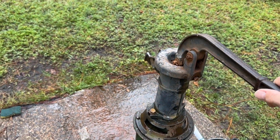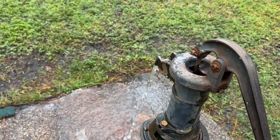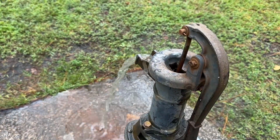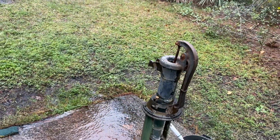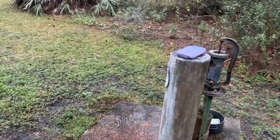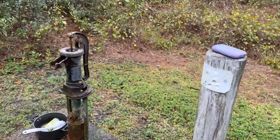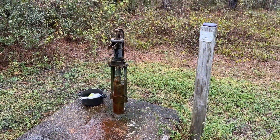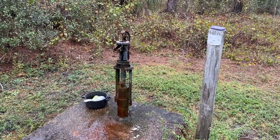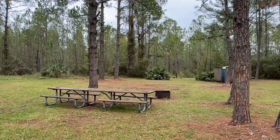I did check to see whether this hand pump well was functional, and it did work. There was absolutely no signage to tell you whether it was potable water or not. At a minimum, I would think you would want to filter this water if you were going to drink it.